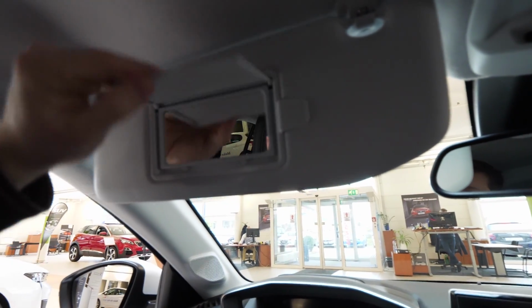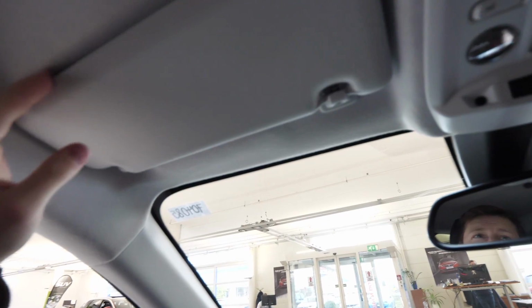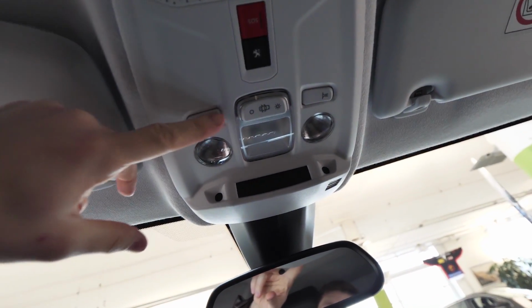You can't have a perfect car. It has to have something. Also, the mirror, you can see in the back perfectly. Here we have the mirror as well, the other mirror, and then the quality of the roof is pretty good.